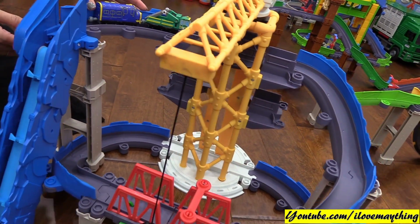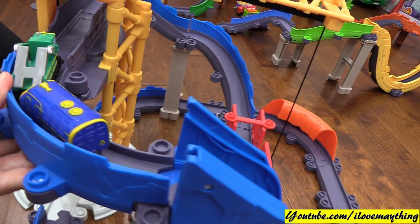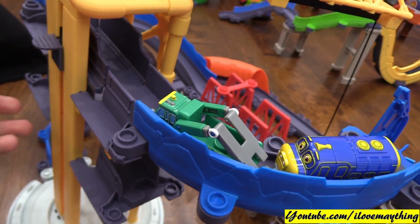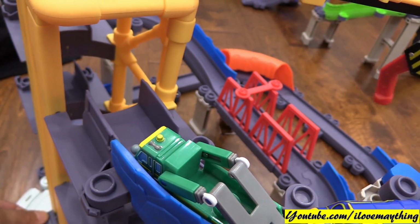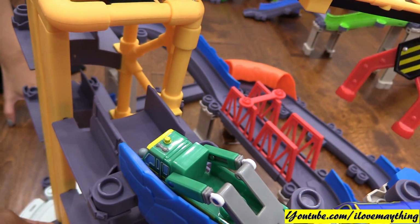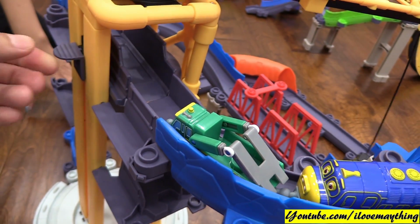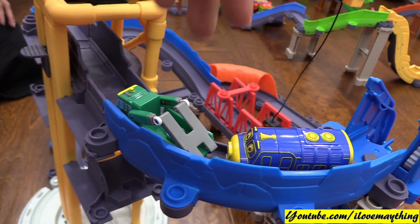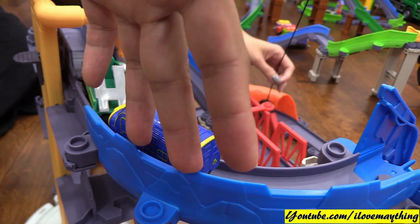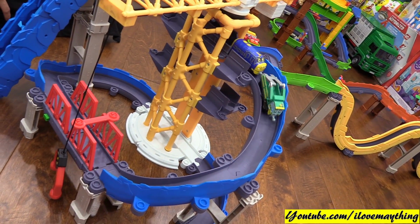Yeah, wait, where's the elevator? I want to see. Wait. Okay. Whoopsie. Whoopsie. And that's how it works. All right. Okay, you can cross now. Okay, sliding time.